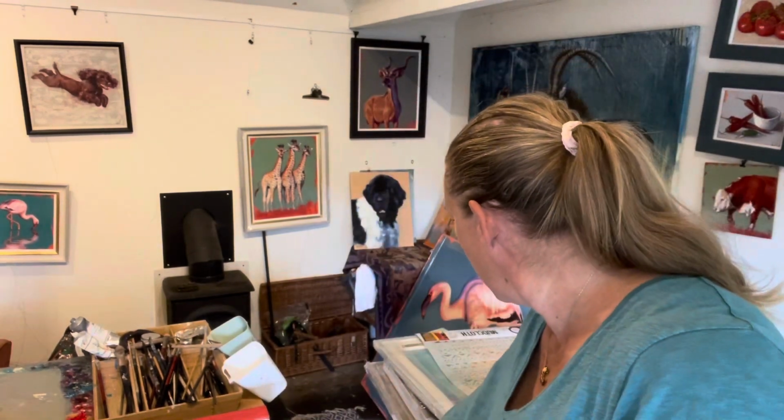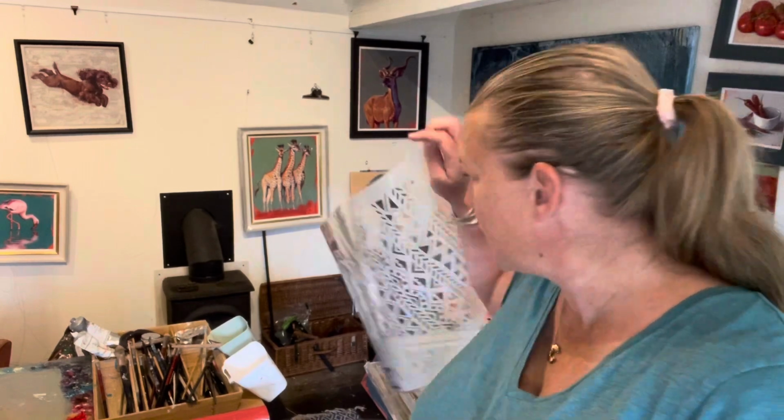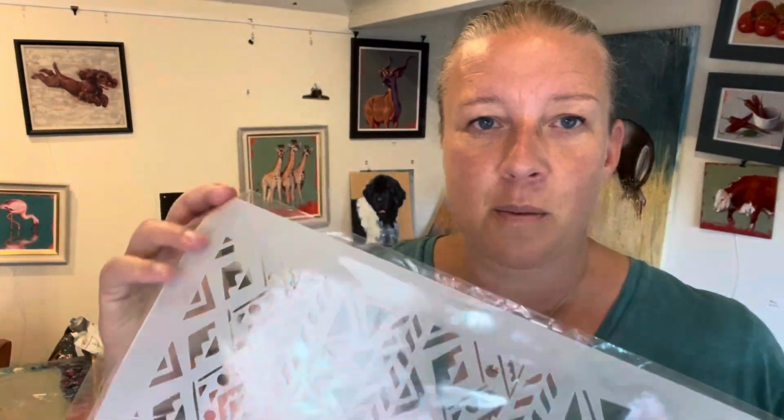I bought, here we go, some stencils with a view to putting, it's a painting of lions, and with a view to putting sort of African type, sort of subtle stenciling on the edge. So that is going to be my project for today.